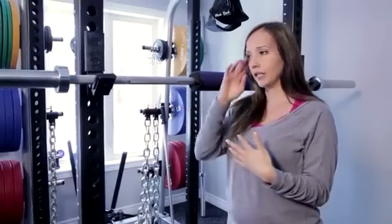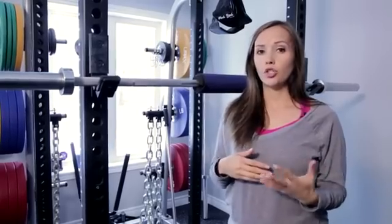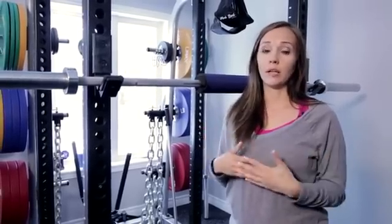We're gonna superset it with 15 on the deadlifts. If the 45 barbell is too light for the deadlifts, for sure you can add on some weight, but I really want you to concentrate on burning out the quads using the squat. So I want you to really lift heavy.